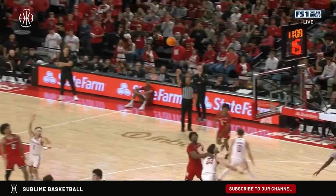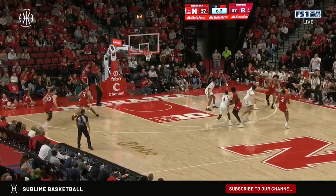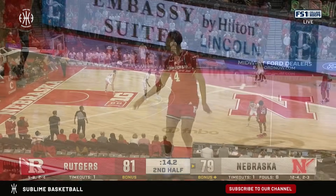Doing a little bit of everything. Harper knocking down jump shots in this second half, been more aggressive. I think from start to finish, this guy, Ace Bailey's been the best player on the floor. This shot to end the first half was an enormous one.